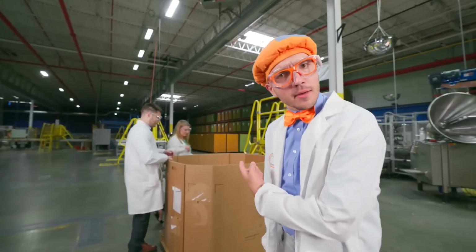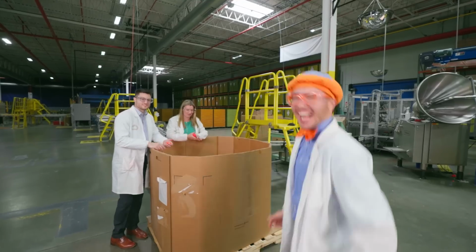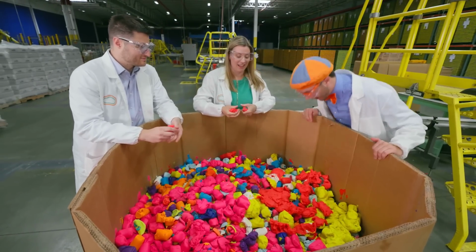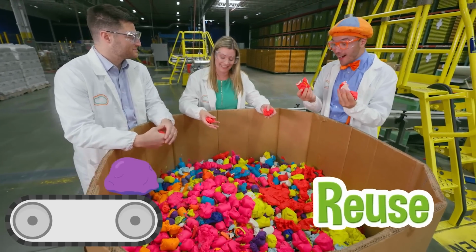Oh, look, a giant cardboard box. I wonder what's inside. Come check it out. Okay. Whoa, look at what it is. There is so much Play-Doh here. So this is all the extra Play-Doh that comes off the line that we reuse so it doesn't go to waste. Whoa, that's really nice.